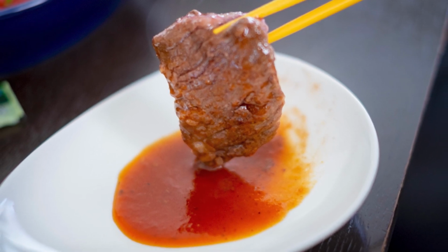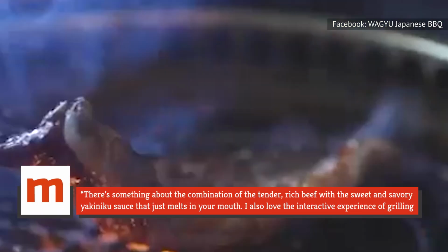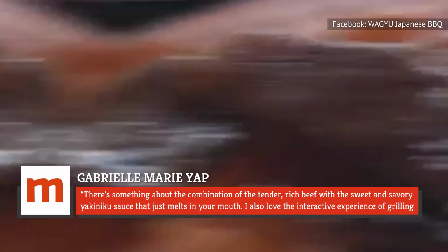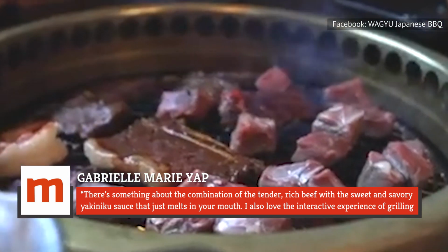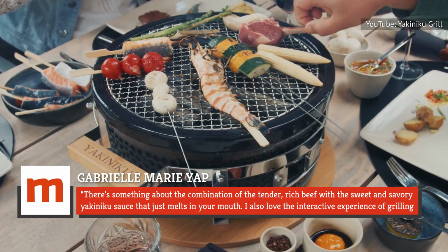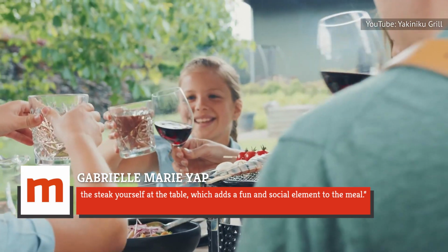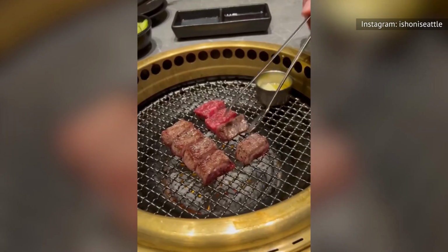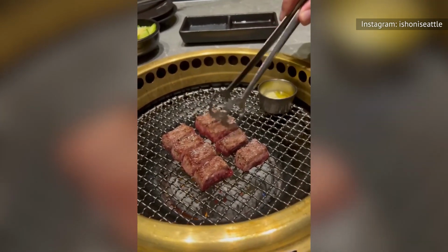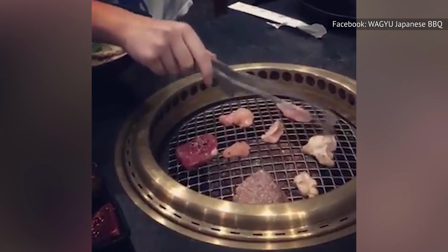As Gabrielle Marie Yap, senior editor at Carnivore Style, explains, "There's something about the combination of the tender, rich beef with the sweet and savory Yakiniku sauce that just melts in your mouth. I also love the interactive experience of grilling the steak yourself at the table, which adds a fun and social element to the meal. Yakiniku is delicious on its own, but the communal aspect truly takes it to the next level. This makes this style of cooking ideally suited for a celebratory dinner."